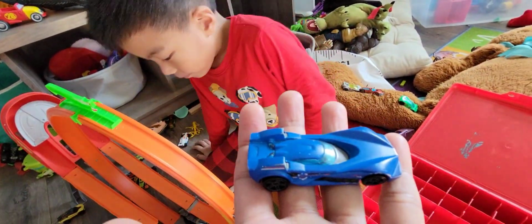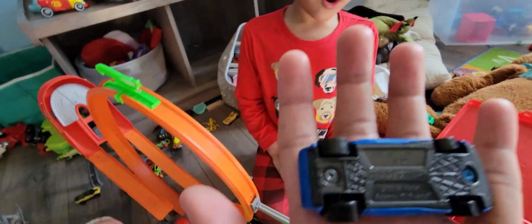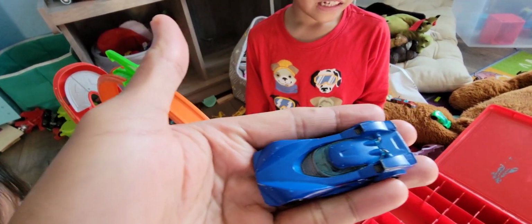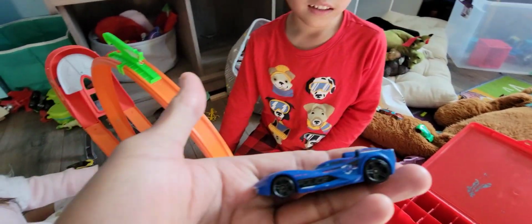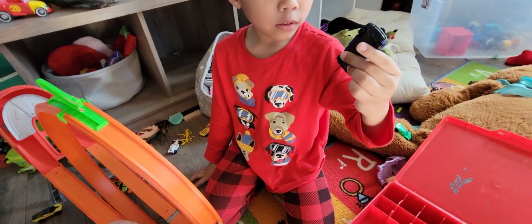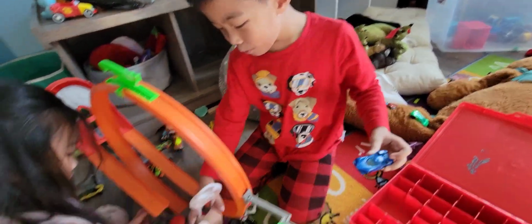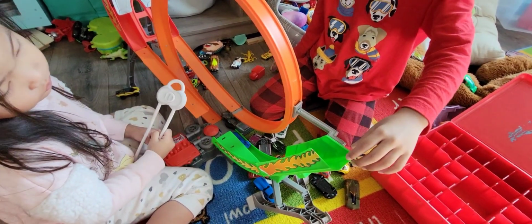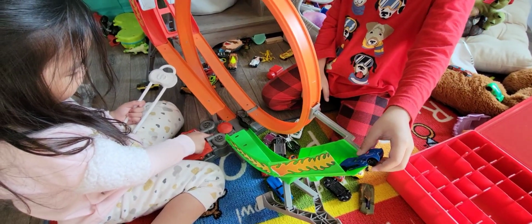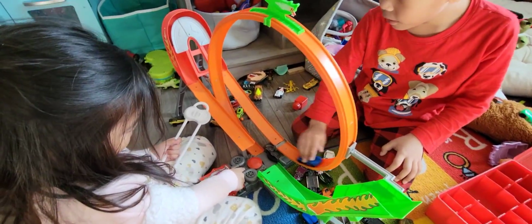Okay, the next one is a blue car. What's the name? Two left. This one is Scupa de Fuego. Look at this. Oh, it's a police car also? Look, it's a police car. No, it's not. It says police on the side. Police car. Okay, try it. Oh, turn it on. Okay, ready, go. Whoa. Just one? Okay.